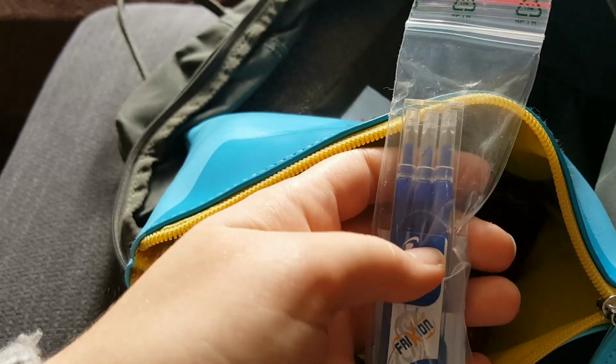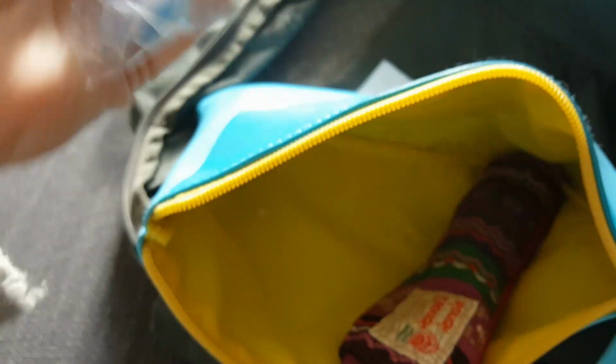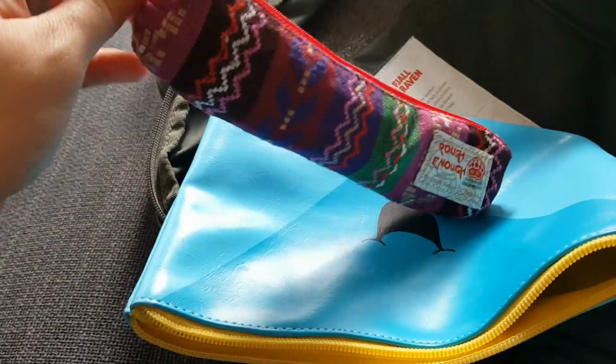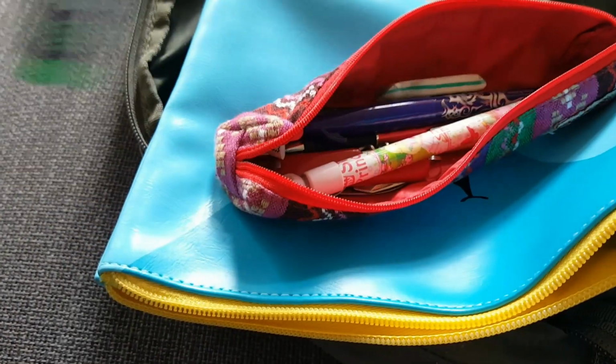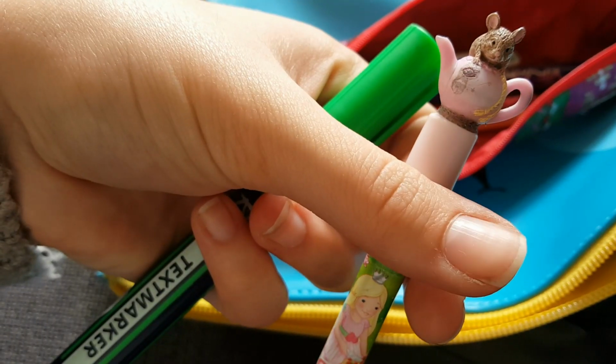I have additional ink and stuff for my Friction Pilot pen. And then I have in here my pencil case. I showed it to you on Instagram as well. It's just a really small little pencil case. I don't know if I can open this up. We have a highlighter, a pencil with a small mouse in a teacup.